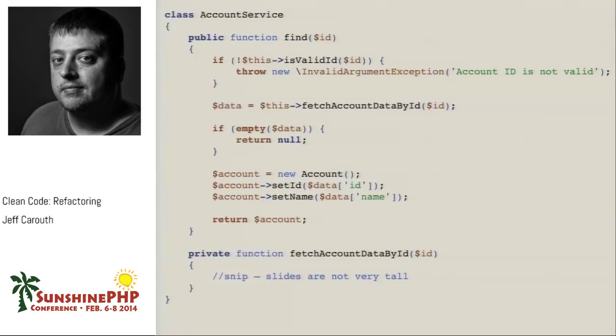So plugging that into our method, we now say after we validate the ID, we want to fetch the data using our method. If it's empty, we want to return null. Otherwise, we want to build this account and return it. So now the flow has improved a little bit. Now we see three distinct things that can happen when we call this function. We get an exception, we get a null, or we get an account. These are the three things that should happen, so we should at least have those three test cases in place. If we don't, now's a good time to go do that. So our refactoring has taken us this far and given us a much more readable piece of code.